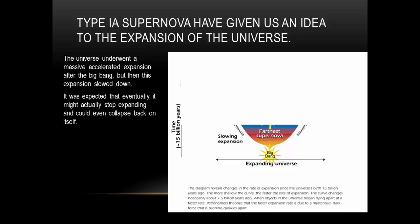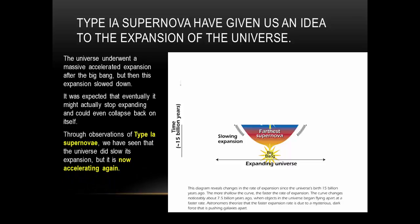It was expected that eventually it might actually stop expanding and could even collapse back on itself. By looking at observations of type 1a supernova, we have seen that the universe did actually slow its expansion, but now it's started to accelerate its expansion again. And this is due to a mysterious force called the dark force, or dark energy.